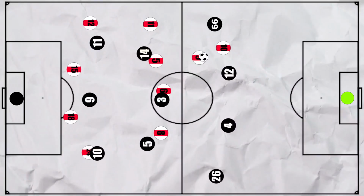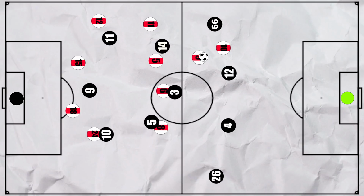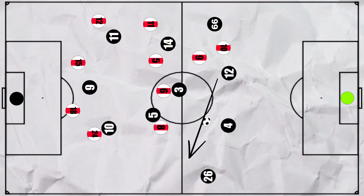It was interesting to note, as they shifted to one side for the long ball, if they didn't win possession, Liverpool often had plenty of space to quickly switch the ball wide to.